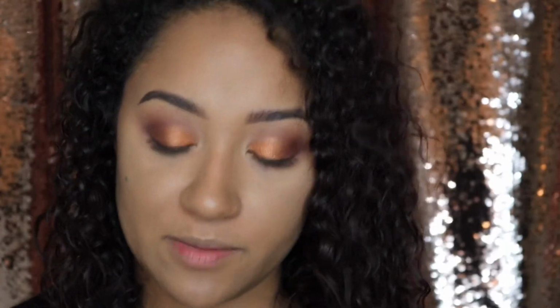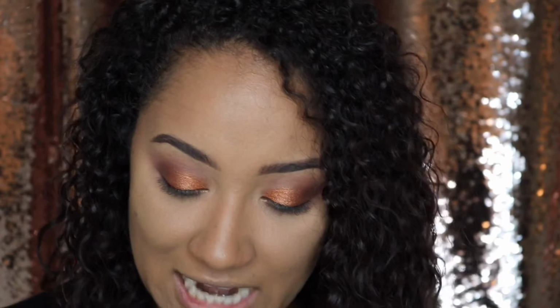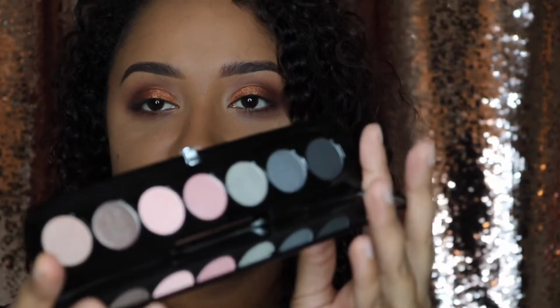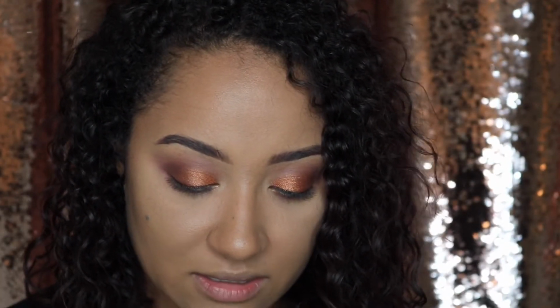Okay, so I'm gonna pop on a little bit of winged eyeliner just to tie up the look just a wee bit. And I'm actually gonna take out one of my other Marc Jacobs palettes because I want to kind of bring this whole thing together. So this is another one of my beautiful Marc Jacobs palettes. I'm gonna go into this guy right here and use this to highlight my inner corners and whatnot. So I'm gonna use a pretty little brush, and we're just gonna go right on in and highlight.